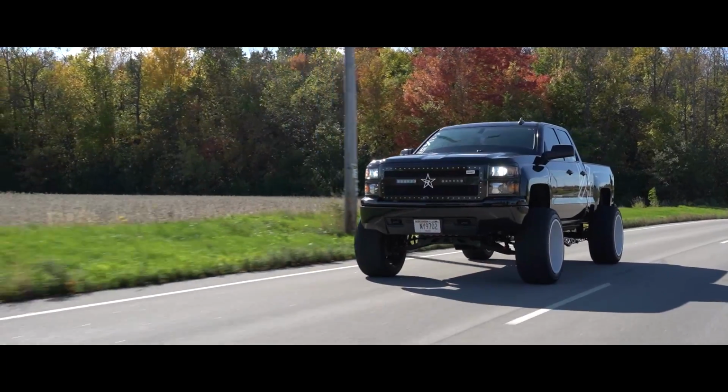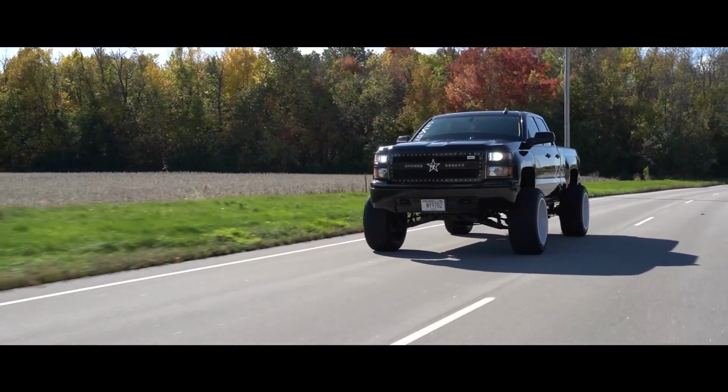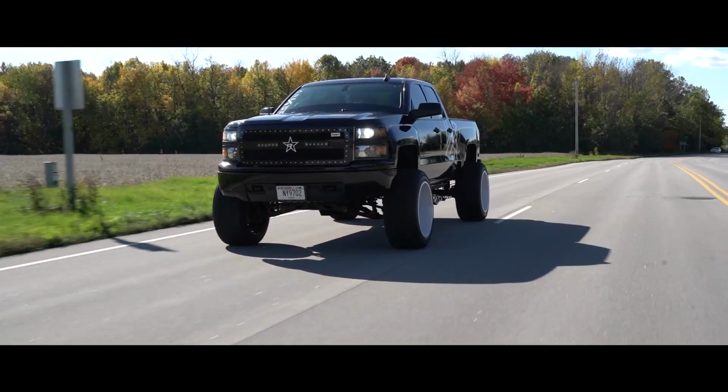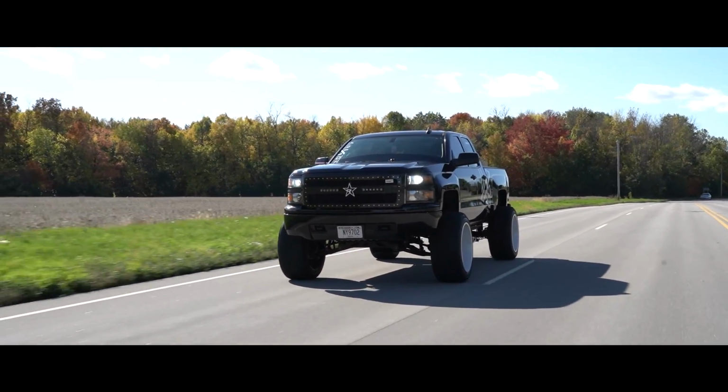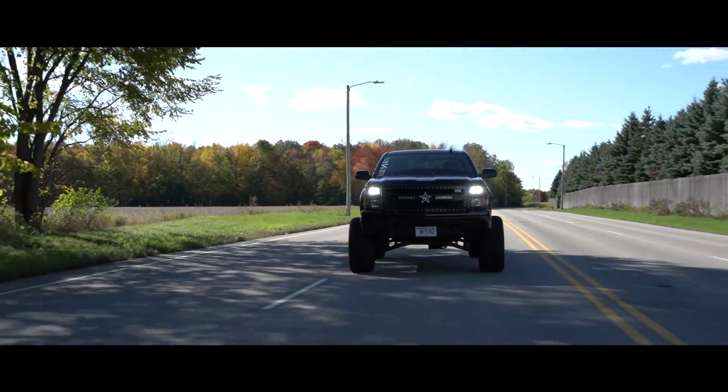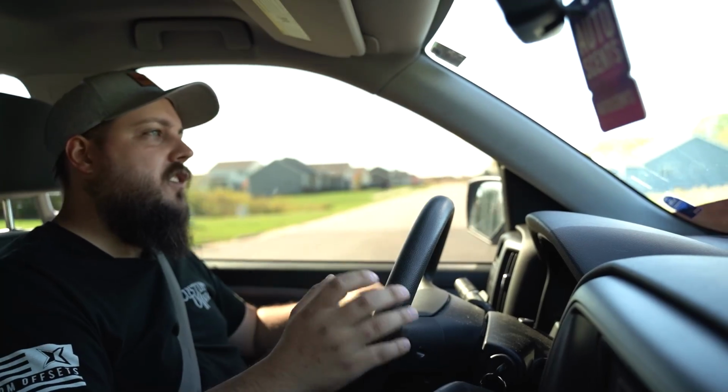I do notice myself, as we're driving through town here, we're back down to about 50 now, and I do have to raise my voice just a little bit to speak to my camera guy here, but it's nothing super crazy. There's definitely a whine there. You can hear the mud tires, but it's not like it's overpowering the overall conversation.